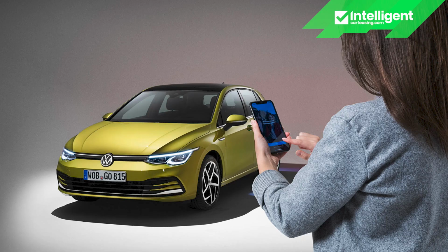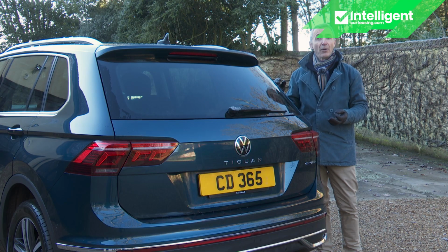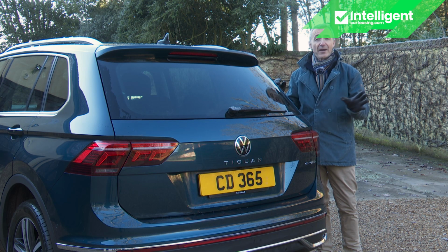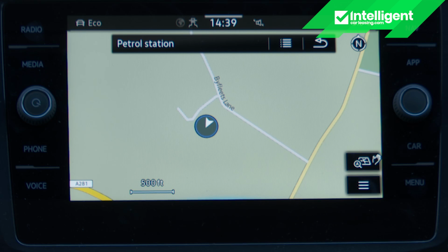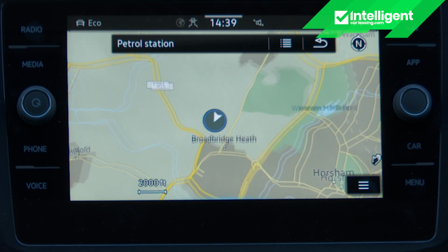The app will alert you if the car alarm goes off, it'll update you on service schedules and it'll honk the horn so you can find the car in a crowded car park. And if you've lent your Tiguan out to someone, it can also alert you if it goes beyond a preset geographical boundary or over a preset speed.